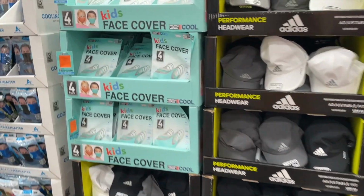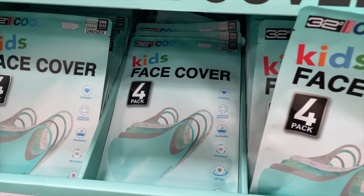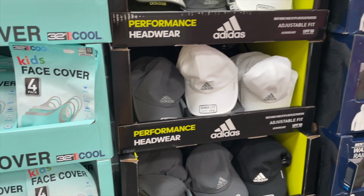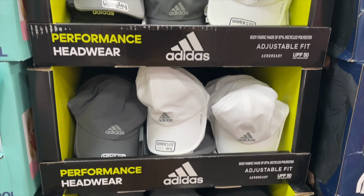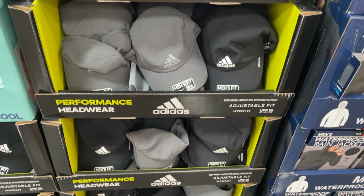Yes, hold on. These face covers, my kids love them so much, but I cannot keep them clean. They're $10 for a pack of 4, really breathable. So if you're a magician at keeping things clean, I would definitely recommend them. $13 for this hat. That looks like a nice hat for 13 bucks.